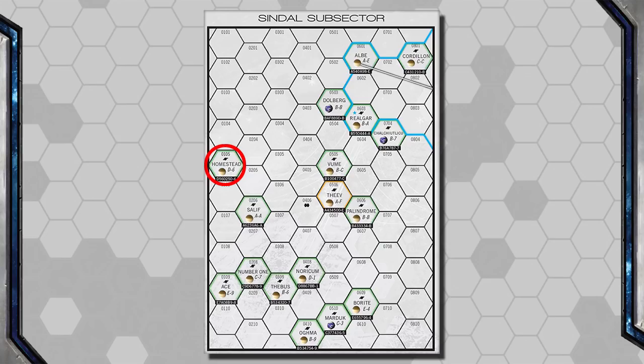If the travelers do have their own ship, like our crew does, they can make their own way there. Now, our group also started off on the planet of Marduk, which is 7 parsecs away.